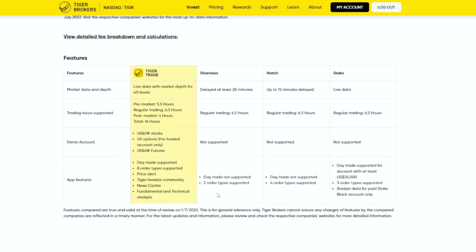So right now we're going to take a look at Tiger Brokers and how they actually compare to other New Zealand brokers. As I mentioned, one of the major advantages of Tiger Brokers that has over other New Zealand brokers is the ability to trade after hours.